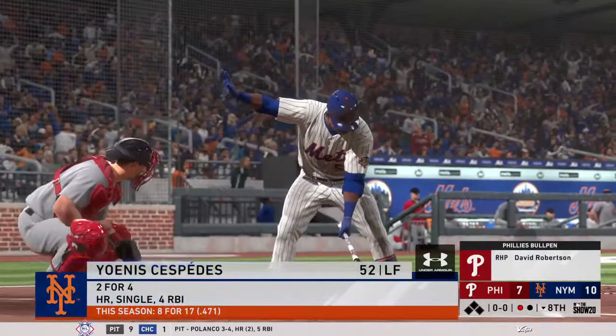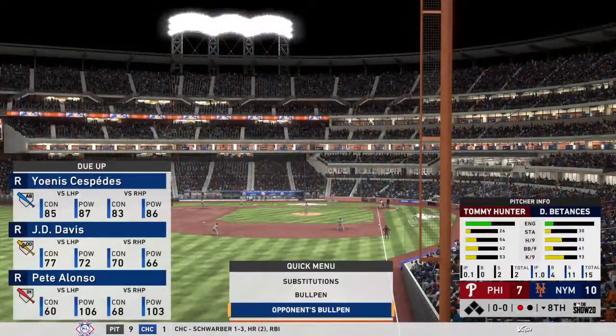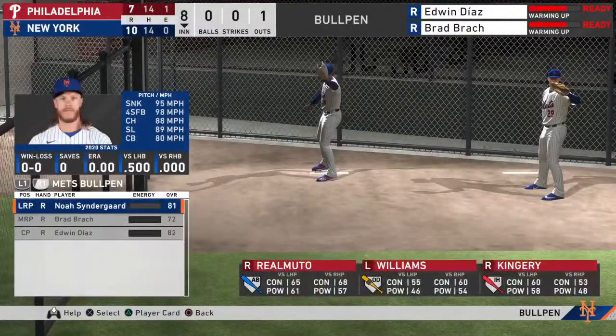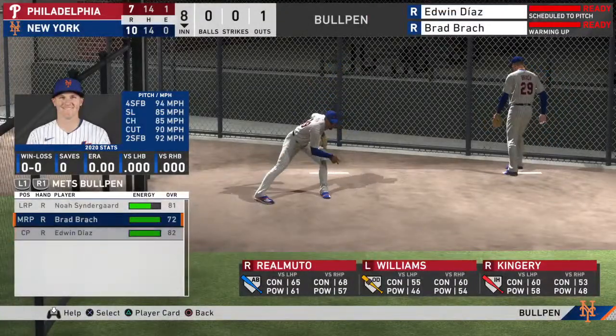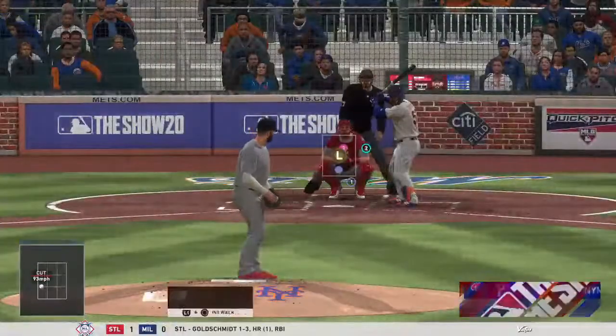Number 52. So here's the cleanup hitter, Yoenis Cespedes. He was sent packing on strikes in his last trip. Yeah, in today's game, certainly don't get completely reprimanded for too many strikeouts, but no one likes to go down looking. Expect him to be a little bit more aggressive at the dish this AB.